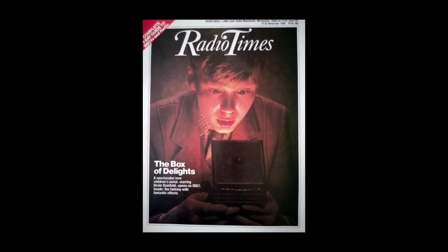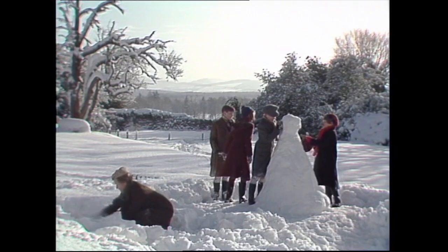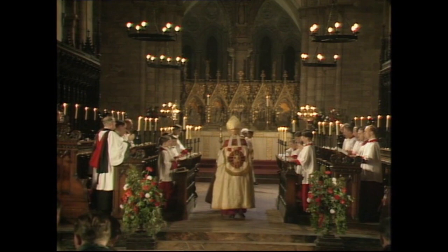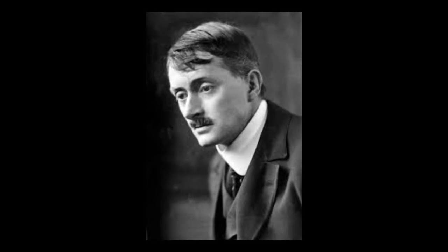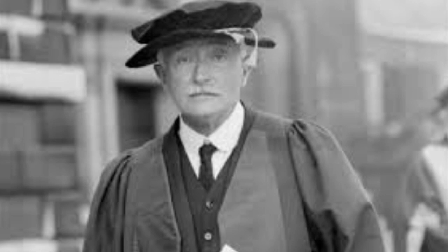This was the BBC's flagship drama of 1984 in the lead up to Christmas. Originally broadcast from mid-November, with the final going out on Christmas Eve. Appropriately so, as the story actually concludes on Christmas Eve. It was based on the novel The Box of Delights. John Masefield, the author, was Britain's poet laureate from 1930 until his death in 1967.